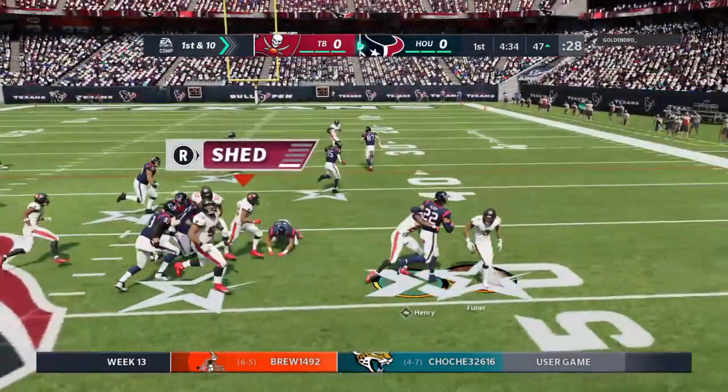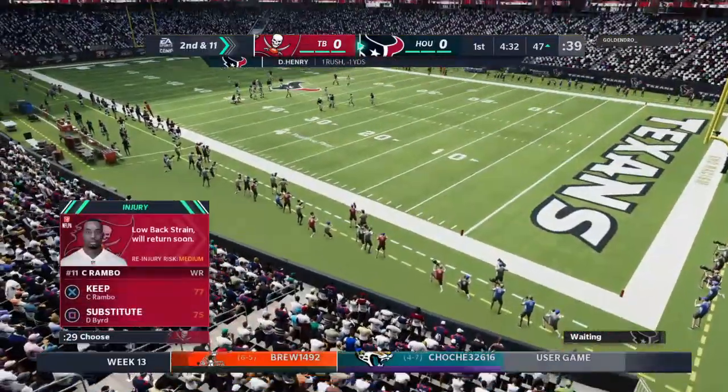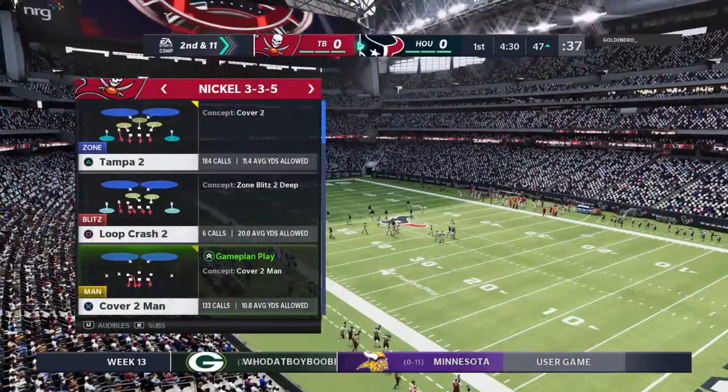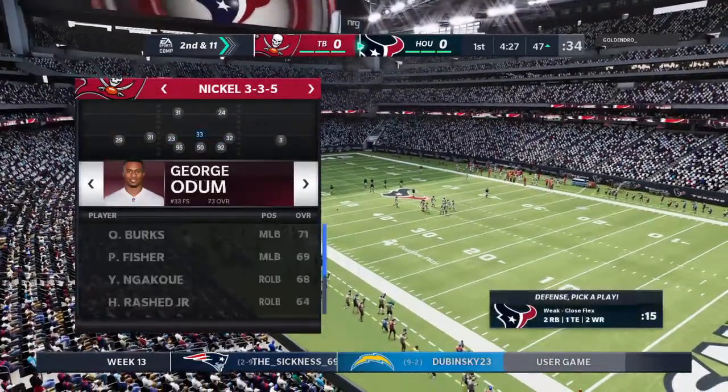Now a first carry for Derrick Henry. And he'll lose yardage here, back at the 47. He'll lose a yard there, and it's 2nd and 11. Nice play right there to stop him behind the line, but I want to see how this defense continues to play him here in the first half.